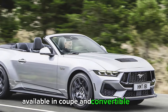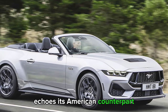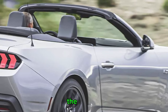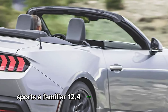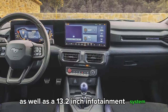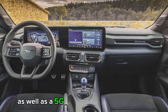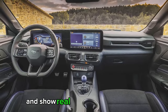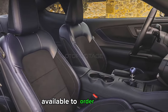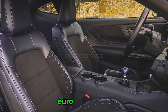Available in coupe and convertible guise, the Euro-spec model closely echoes its American counterpart and features a muscular design infused with classic styling cues. The interior sports a familiar 12.4-inch digital instrument cluster, as well as a 13.2-inch infotainment system. The latter has wireless Android Auto, Apple CarPlay, as well as a 5G connection to stream music and show real-time traffic information. The redesigned pony car is currently available to order in Europe, and the Mustang GT starts at €59,900 in Germany.